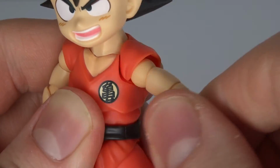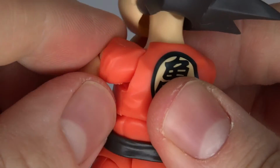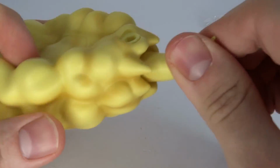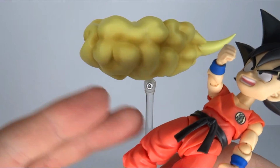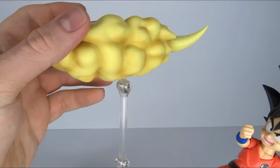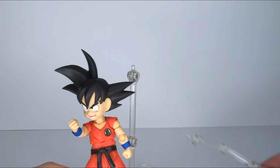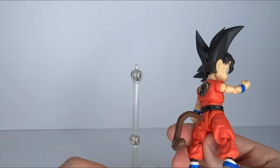The articulation is great. And you could say, well, it's a smaller figure, but what about the price? Well, you got all kinds of accessories. And the one that really stuck out to me is the Flying Nimbus, which is awesome that they would make such a thing. And it's very nicely molded, very nicely painted. And the figure itself just delivers on all fronts, and there's not much more I can ask for. So yeah, top 3 for this kid.